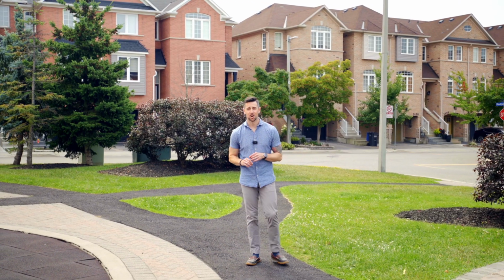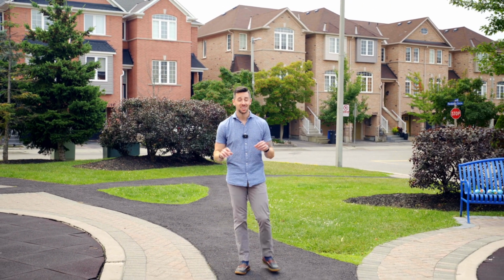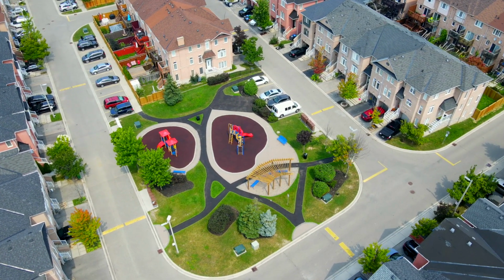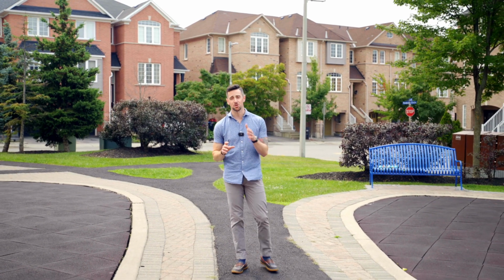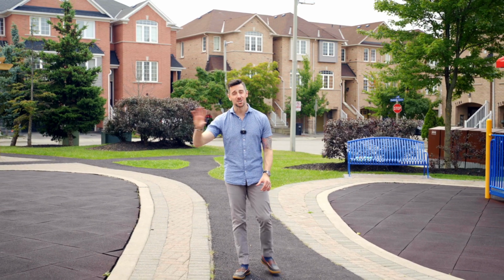You've seen what the area has to offer around you, but when you're in the complex here at 7113 Chatham, you've got parkettes for the young kids, and for the bigger kids, you've got space for them to ride around on their bikes. There's nothing better than having more space for your family, and this freehold townhouse is going to offer just that. So take a look at the rest of the inside of this home.